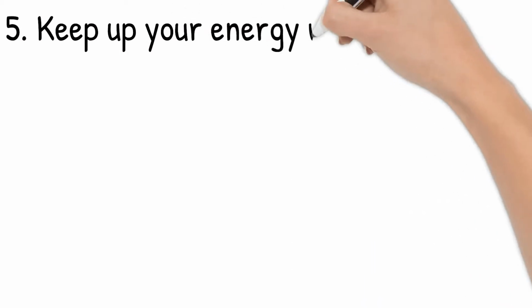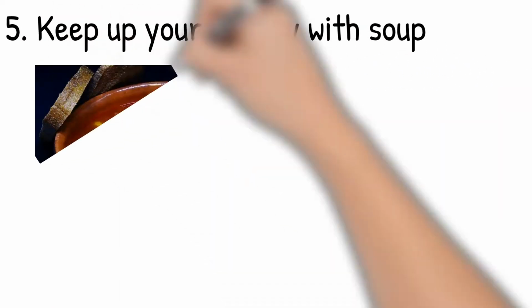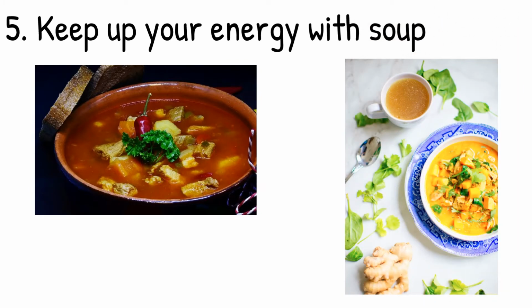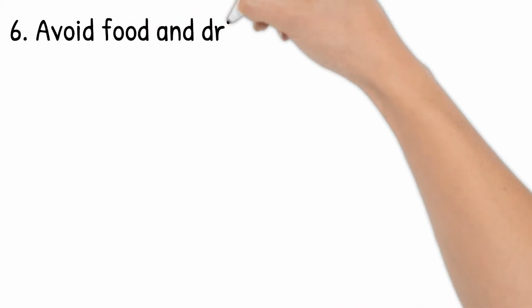5. Keep up your energy with soup. The salt and nutrients will replenish your electrolytes and the warm steam will help unblock your nose. If you have an appetite for something more substantial, you can add chicken, peas, carrots, and other vegetables to the soup.